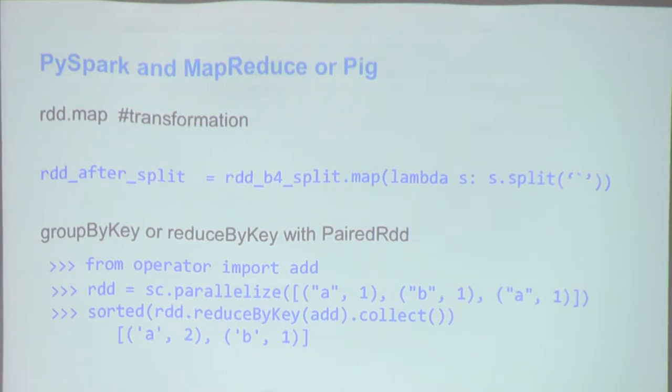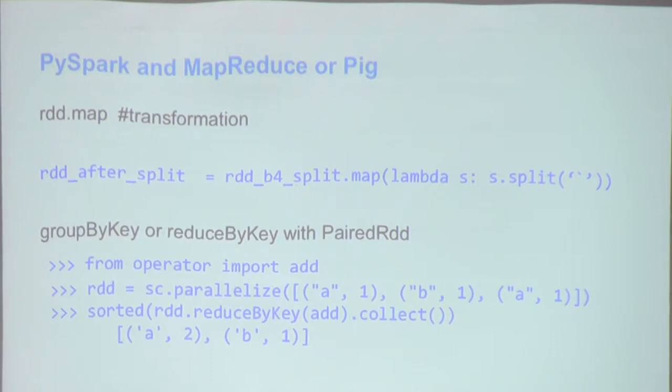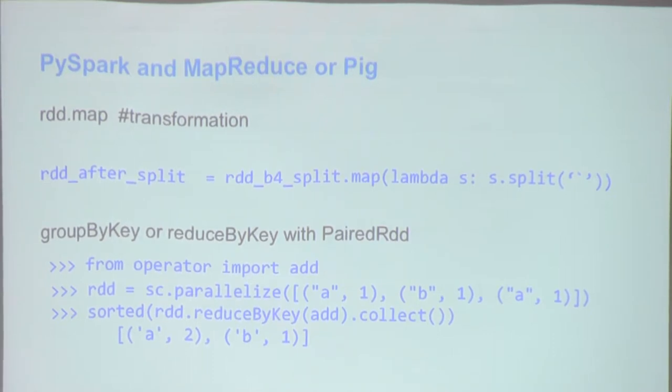In PySpark, the mapping or transforming function call is the dot map function, and you can also do group by keys or reduce by keys fairly easily. And this paired RDD is a pretty important concept. Paired RDDs use key-value pairs to represent your data, and you can easily group on the keys and reduce by the keys to get the aggregated statistics you want.